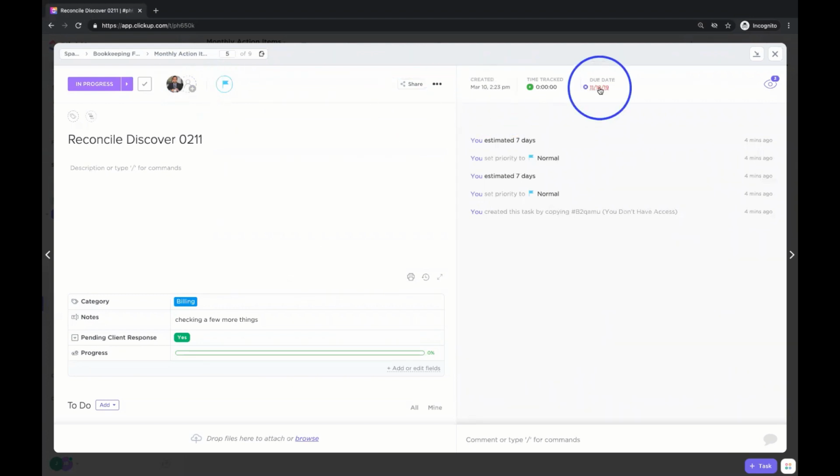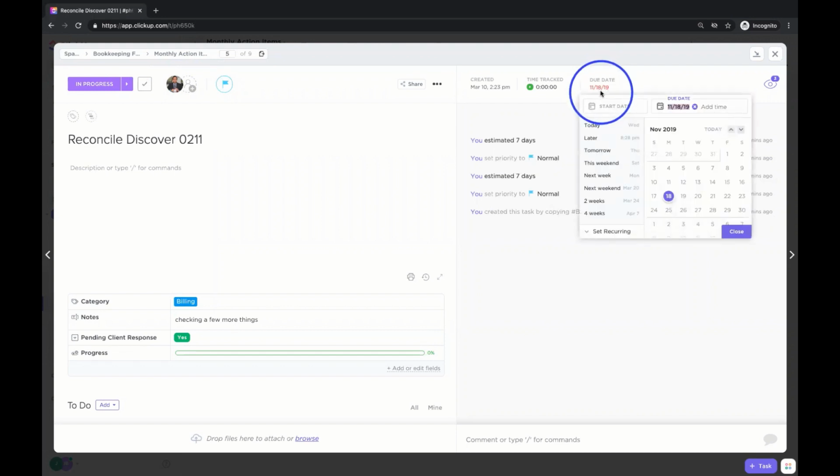The third is the idea of a due date. Due dates are important. Do you know why? Because due dates are a time to account, right? If you want to be able to hold people accountable, if you want to be able to hold yourself accountable, you need to give yourself the chance to account. So due dates are those dates, right? They're the dates where you say, this is when I was supposed to get this thing done.